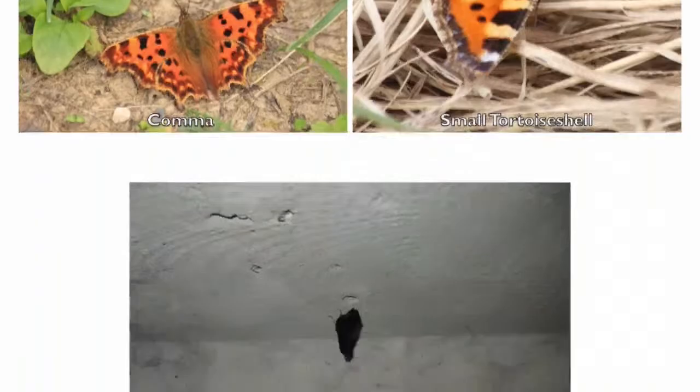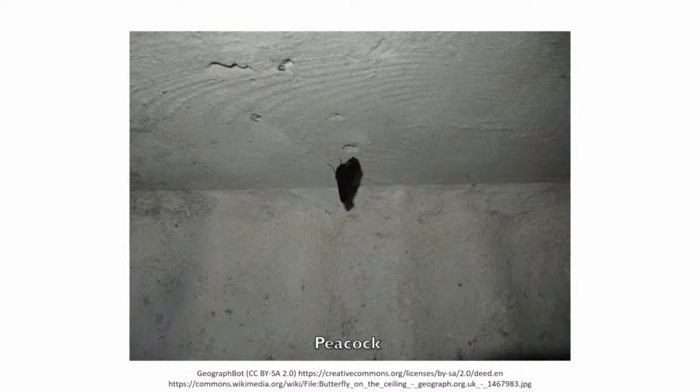They do this to avoid the frost and wait out the bad weather. You can see a peacock butterfly doing this here. If you are careful not to disturb them, you can search for them in dark corners of outhouses during the winter months.